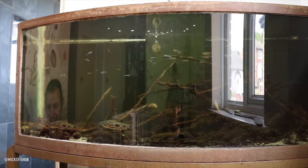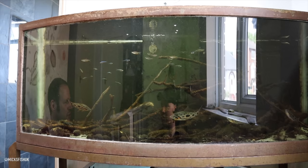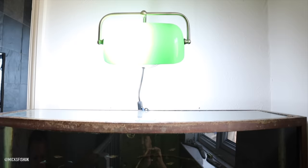I found them on eBay because they do fetch a lot now. I think there's quite a few people doing this vintage thing. And I've seen ones like this on eBay for like hundreds, just for the tank. Crazy. And you've got, I mean, it's obviously a replica, but it looks like a banker's lamp. It looks right, doesn't it?